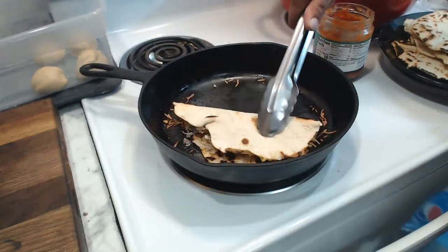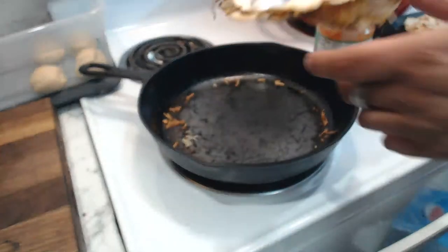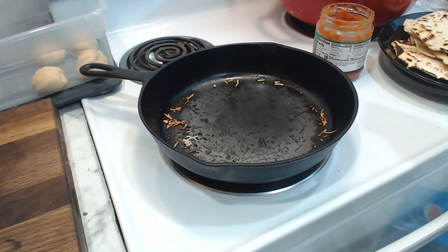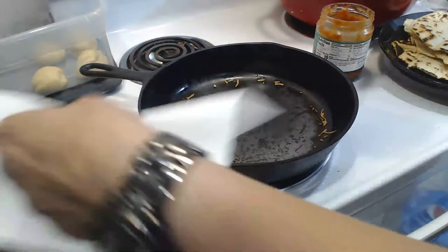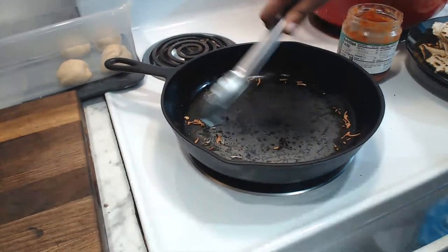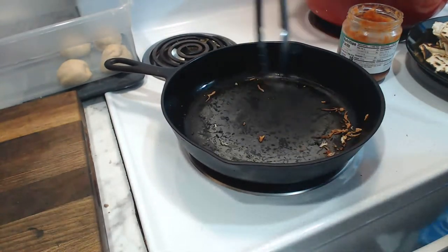There we go. Yeah. There you go. Done. Dinner. Nailed it. Let me get your plate quickly. All right, well, there we go. So anyway, Jamie's got herself a nice little quesadilla.